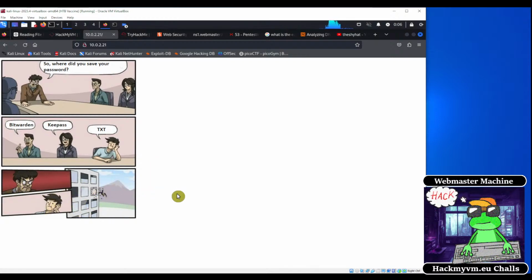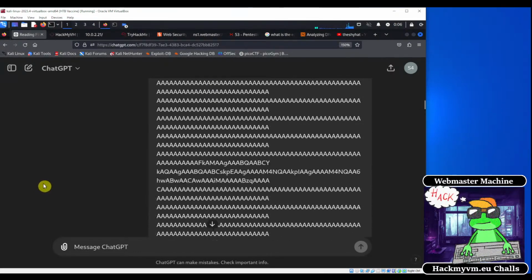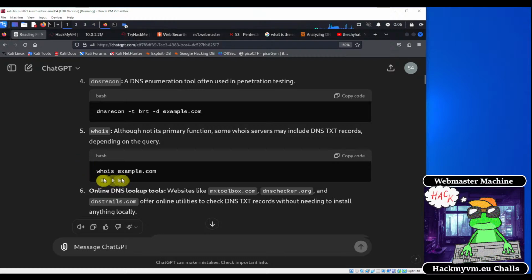Okay, so I was thinking about this, and the answer was staring me in the face this whole time. DNS records have something called a TXT record, and sometimes there's information about the server that you can get from that. So that got me thinking, and I decided to ask ChatGPT about some methods that let you read TXT records. It recommended the following: there's dig, there's nslookup, there's dnsrecon, and there's whois. So we could just use whois. This is the easiest one. We'll try whois on this particular domain and see if we're able to get any information.